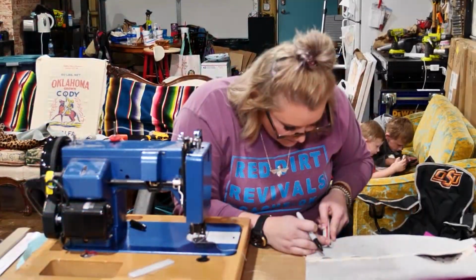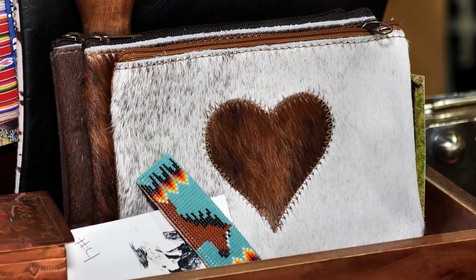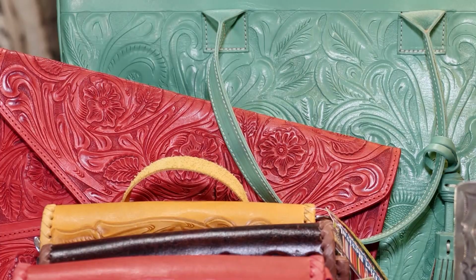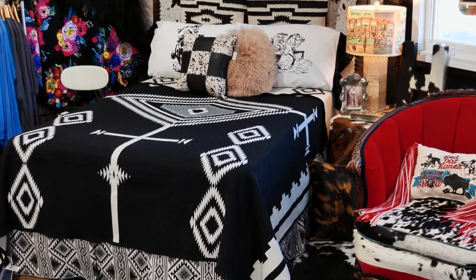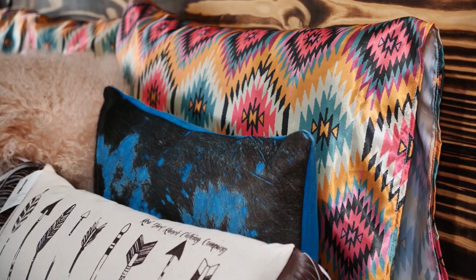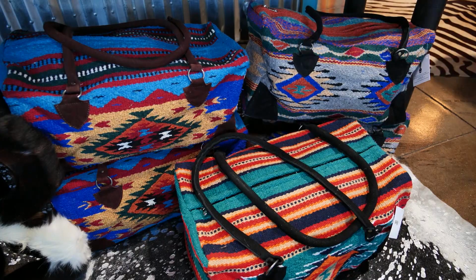We make some makeup bags, and those are all out of cowhide and stuff, and just along with everything else, we try to do them out of funky colored cowhides. We also do a lot of home decor. The unique thing about Red Dirt Revivals is that just about everything they sell is made by small business owners, if not by Megan and her family themselves.